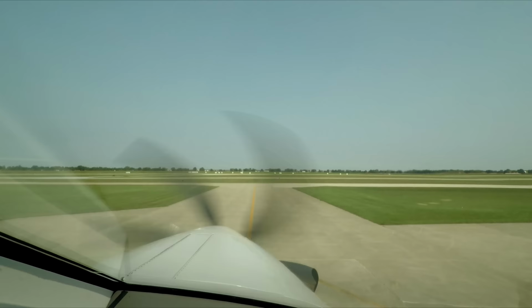Good afternoon, South Bend Clarence. Pilatus 902, 1 November Golf on the ground in Goshen. Request IFR to Lima, November Sierra. Aircraft calling standby 1 second.